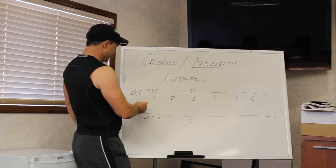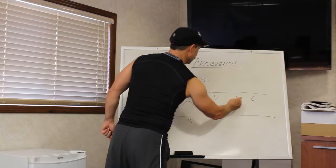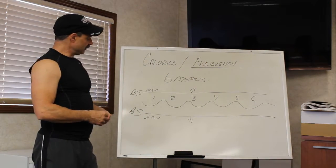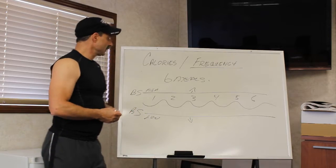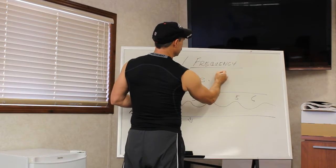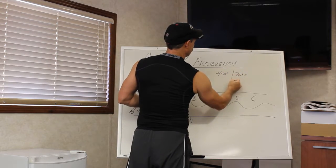And what we do is we try to keep this blood sugar between those lines. If we can keep the blood sugar between these 2 lines, we won't store fat, we'll burn fat. And how we figure this out is, remember guys, we usually had 400. For women, we had 300 calories.